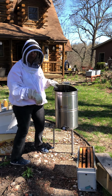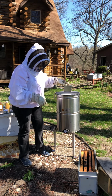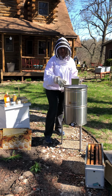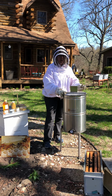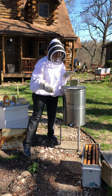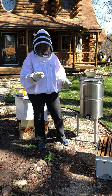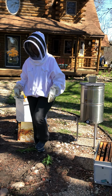So this one holds 2 frames. The one we use for our big extracting holds 32 frames, and it's electric. So this one, you get 2 frames in here, and then we spin it. We spin it, it probably will take 5 to 10 minutes, depending on how warm the honey is. And that centrifugal force forces the honey out of those cells, and then it drips to the bottom, and we open the gate and get to serve it to you.